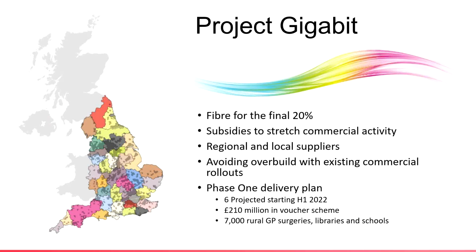So this is a subsidy to help with the cost of building the network. And the last part is 110 million to give FTTP to 7,000 rural GPs, surgeries, libraries and schools, which is going to start later in 2021. There are further initiatives in Northern Ireland, Wales and Scotland also to encourage rollouts.